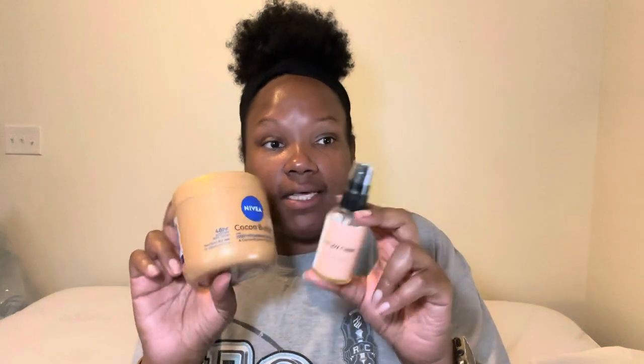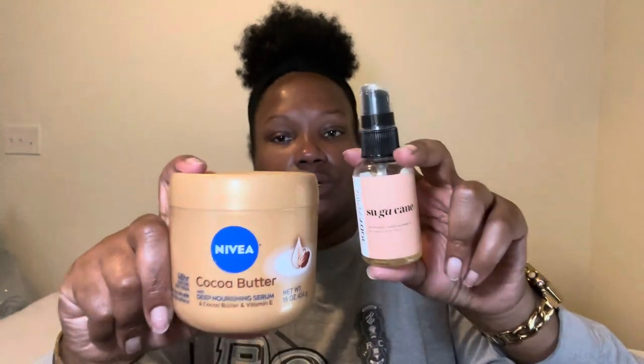And then today I used the Nivea cocoa butter as well. I haven't used this in a while, so when I seen it in my stash, I'm like, girl, go ahead and use this bad boy. So it smells okay. It's not like, for me, the best scent in the world, but I do enjoy it, especially putting it with an oil. So yeah, these two were the moisturizations for the body.